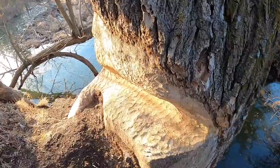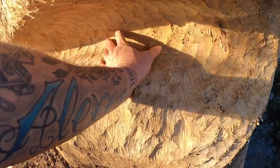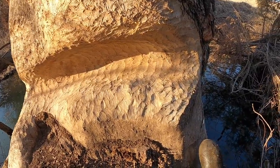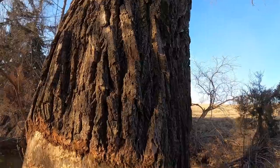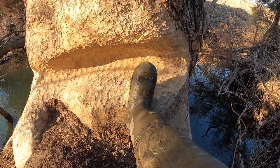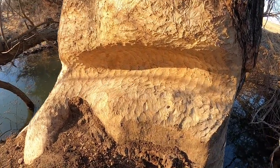I'm gonna put my hand on it so you can see the comparison here. Look at this. That is a lot of work that guy's doing. For what? I mean, this tree is, I don't know how big around, but it's way wider than I am. There's a foot right there. Here, give you a comparison. That's a big freaking tree.